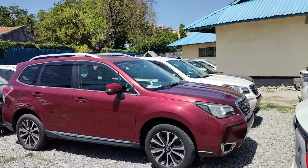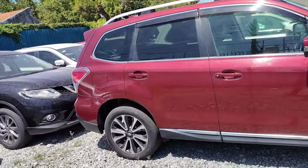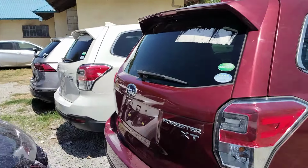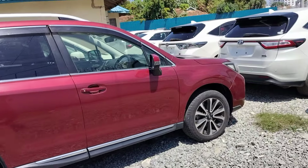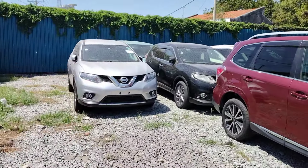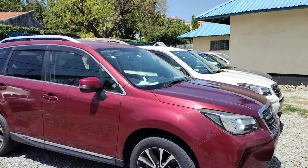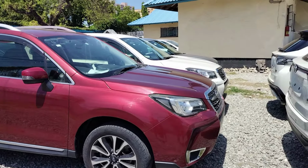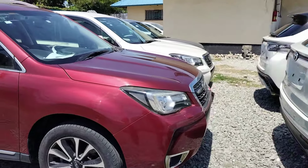Kuna Subaru Forester mbili hapa. I don't know if you have the turbocharged one, I mean the regular. This one is XT, both of them are XT. Sawa, both of them are 2017, very very nice units. One thing that I love about Subarus is that they have the most spacious interior, just like Nissan X-Trail tutawafikia hapo. So kuna mbili hapa, this one has a turbo engine, so it's a 2 liter turbocharged boxer engine in these Subarus. So kama ni mtu wa Subaru, can go for this performance hapa na pale.